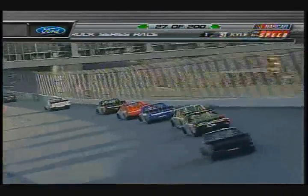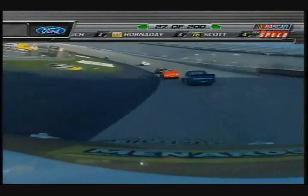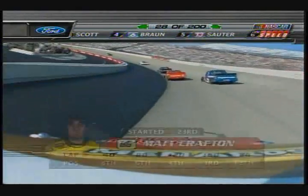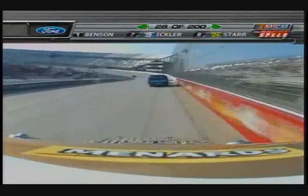Adam, what's going on on pit road? Michael just mentioned the fact that Matt Crafton is moving through the field nicely. Started 23rd up to 12th, and I guess if you believe in Crafton, you shouldn't be surprised. He told us yesterday this truck just will not qualify, but don't worry, I'll be there tomorrow in the race, and indeed he is, Ray.